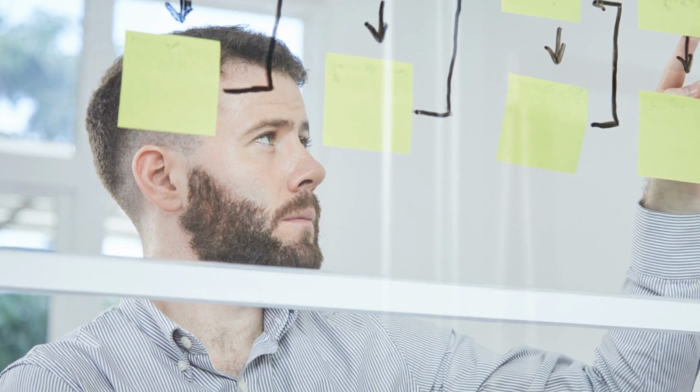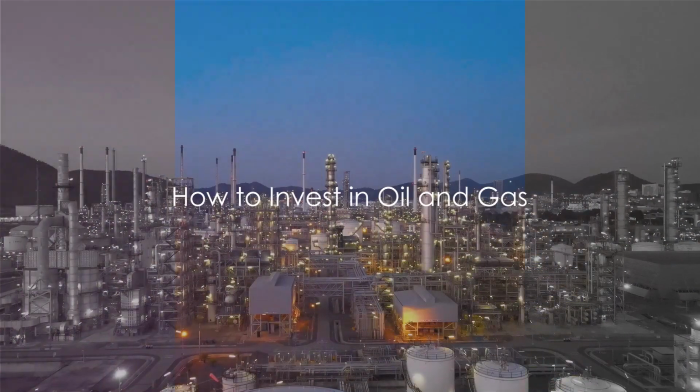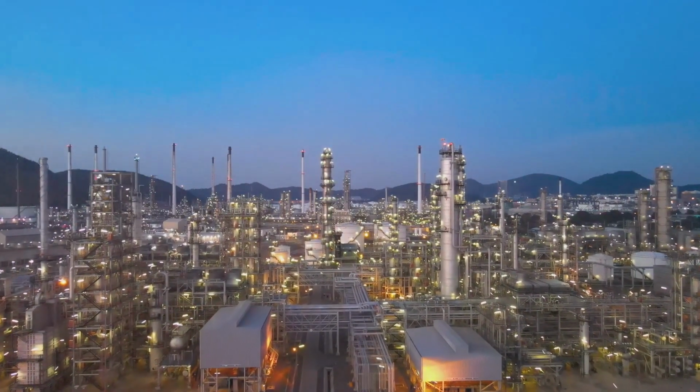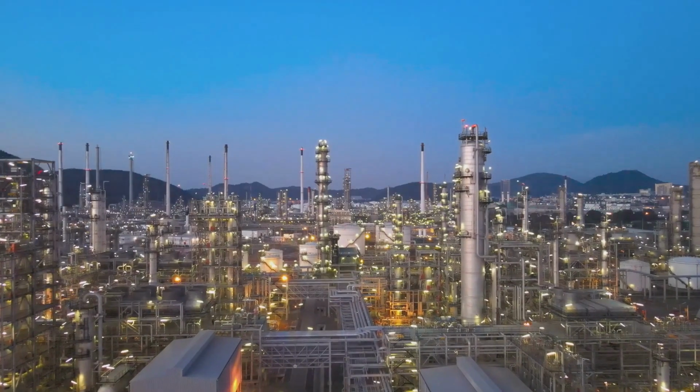Now let's talk about how to actually start investing. Investing in oil and gas isn't as daunting as it might seem. The journey to becoming an energy investor can be as smooth as sailing on a calm sea given the right guidance. So let's take a walk through the process of investing in oil and gas step by step.